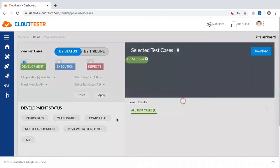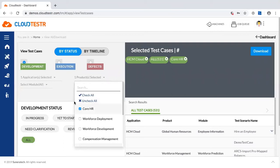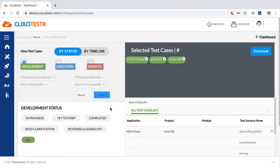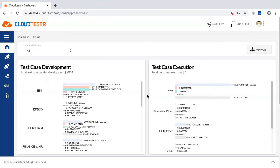You can also drill down into more details. If you want to just see for Core HR, what test cases are being automated, how many of them are completed, how many are still in progress. So you can drill down from a dashboard standpoint as well to get into more details to see where things are. Same thing with execution.